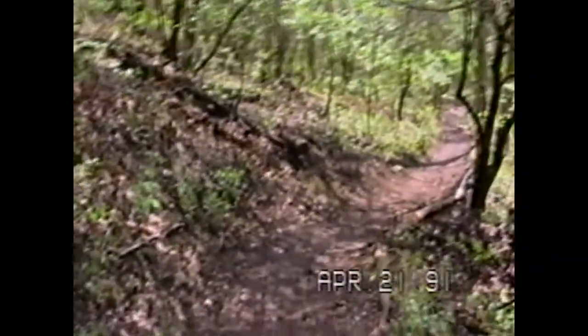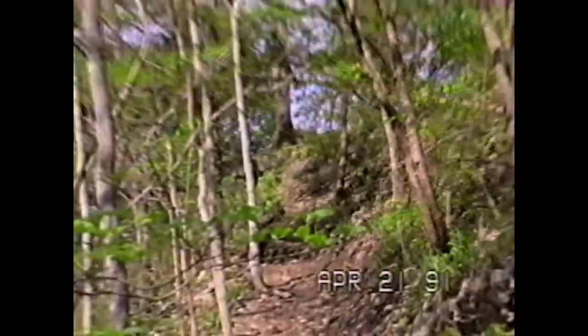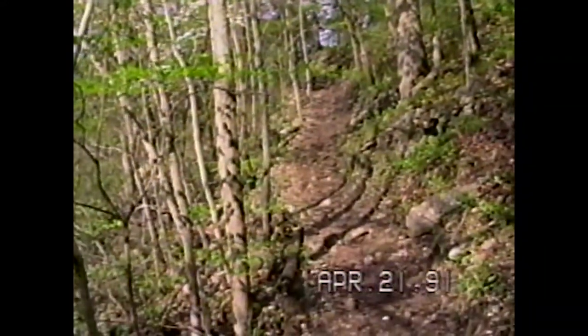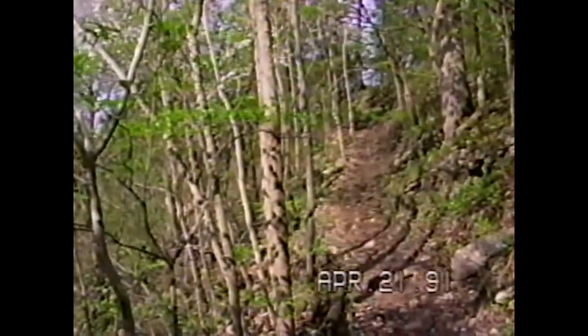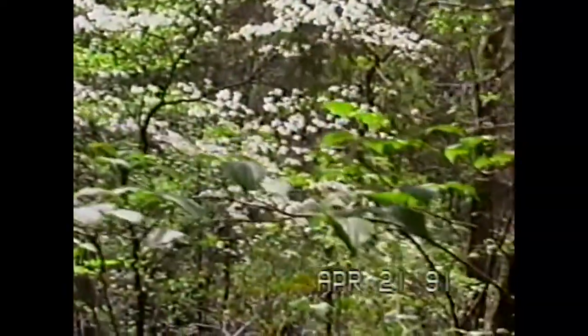We're not to the top yet. I'm going to swing around. And look what we got to go yet. That looks like the top, right? Right there. Then if the instructions are right, we'll go back over the natural bridge and back to the car. We're looking down the path, we went a little further, and here's some dogwood with the sun shining on them.